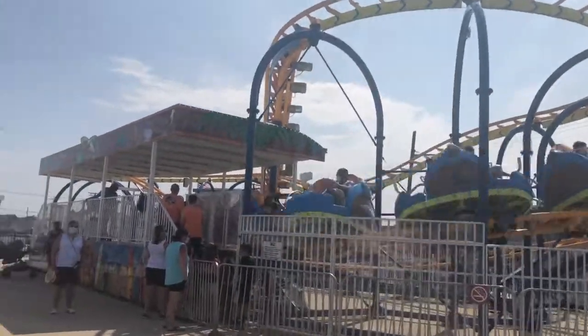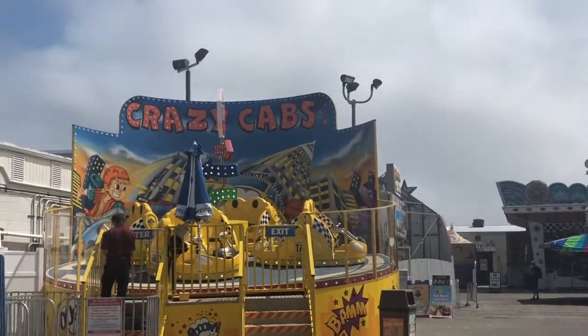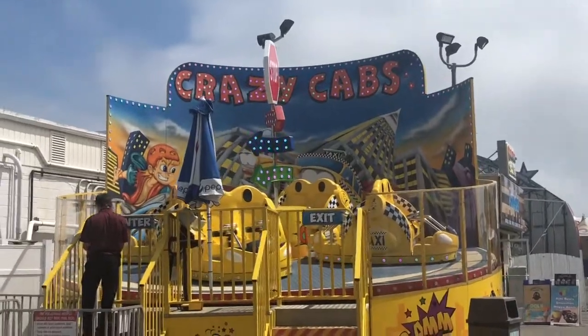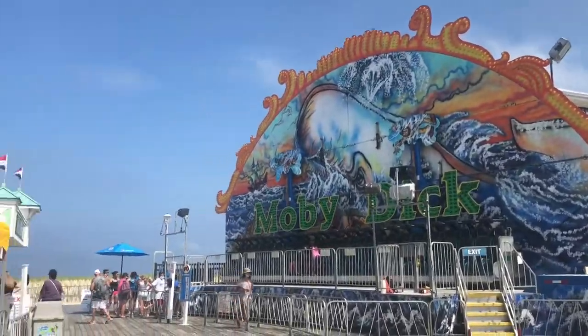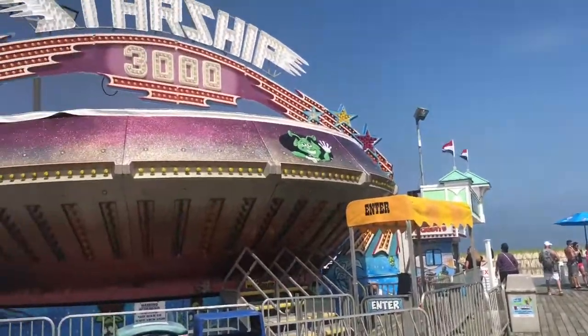But it's okay. They also have a crazy cabs ride. That's a spinning ride that I do not really like. It spins you around like crazy. It is not the best ride in the park. And they also have one of those Alientron things. It's one of those things that push you up against the wall.